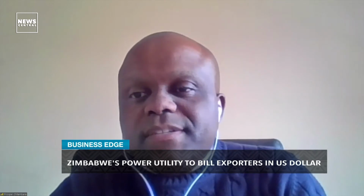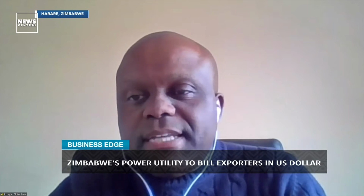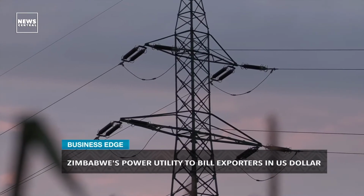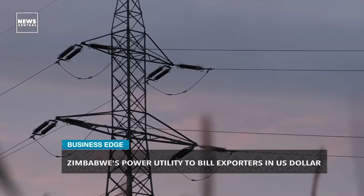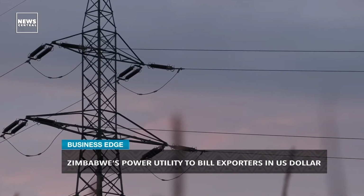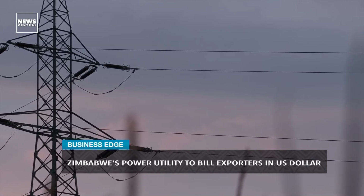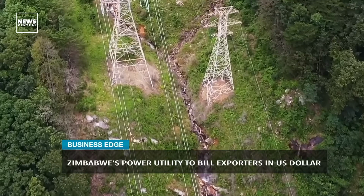It will be reviewed in 6 months. But I think we also must look at it within the broader context of the country being in a multi-currency regime. So obviously, it would make sense for those businesses that are exporting their products to pay a greater proportion of their electricity bills in US dollars.